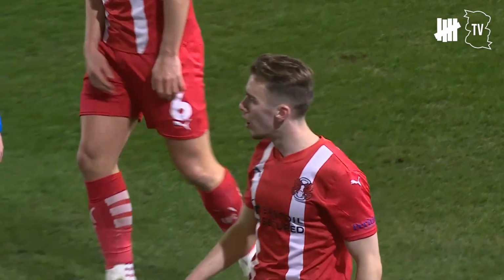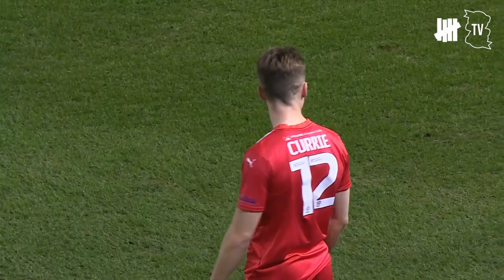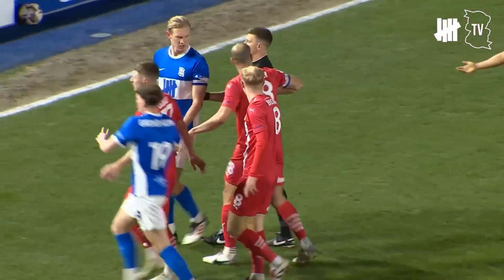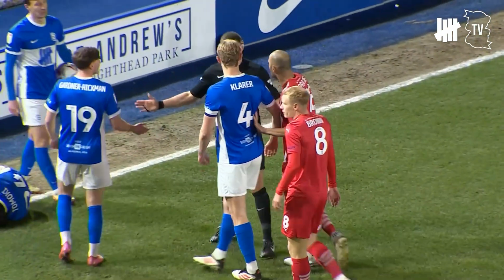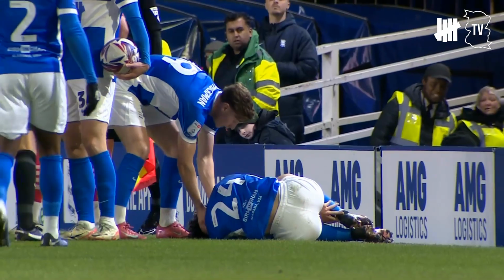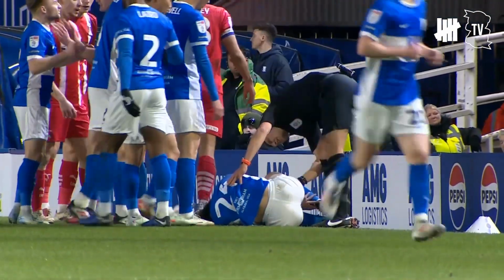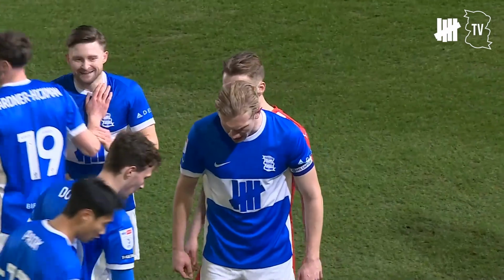Did he catch the Japanese in the top of his ankle? Referee, after a bit of a lengthy wait, says yes. The linesman, interestingly on his near side, didn't flag, although it looked like an almighty lunge by Jack Curry in his attempts to win the ball. And Iwata in a heap on the deck. Carl, how did you see that?